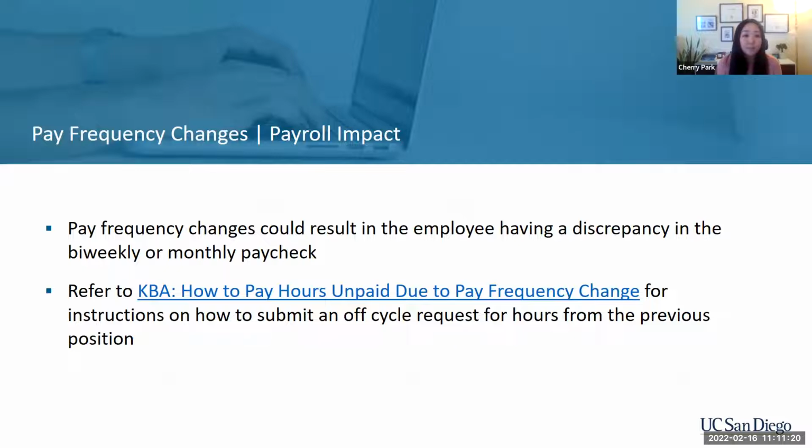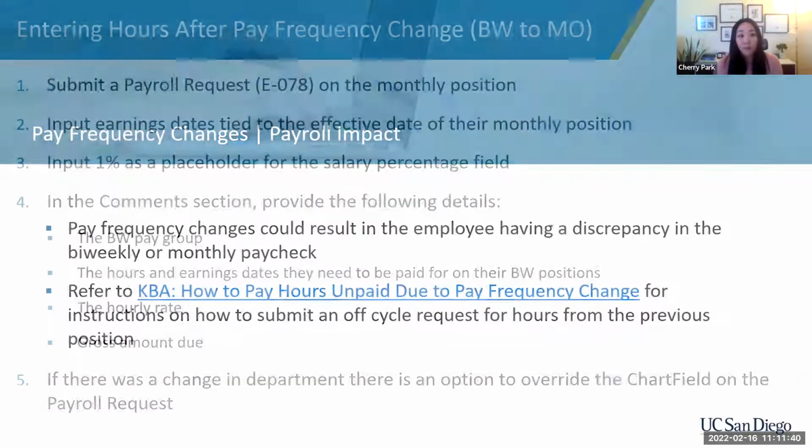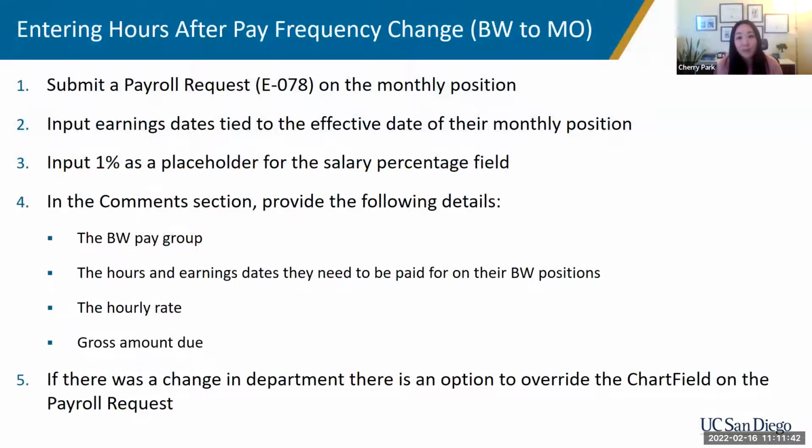Payroll impacts. Pay frequency changes could result in an employee having a discrepancy in the biweekly or monthly paycheck. Refer to KBA How to Pay Hours Unpaid Due to Pay Frequency Change for instructions on how to submit an off-cycle request for hours from the previous position. This is how you will need to enter missed biweekly hours when the system now reads the employee as monthly.